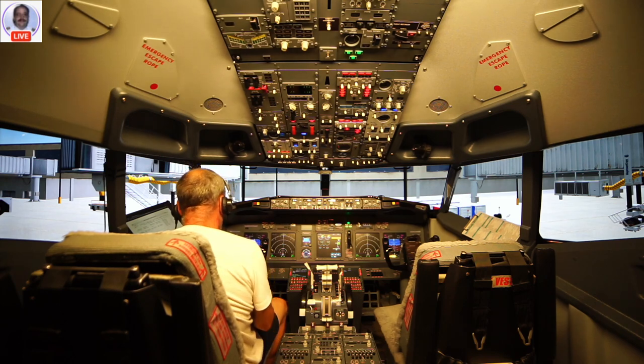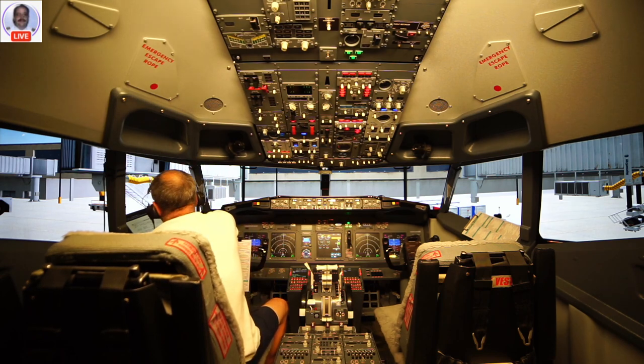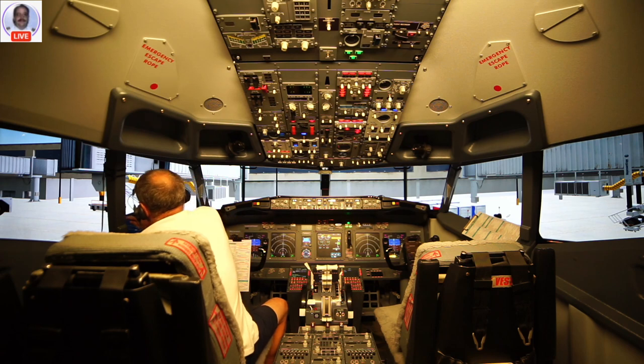Okay, now we're going to obtain ATIS clearance and then program the flight management computer. So, let's bring this down. I'm going to need my charts here.